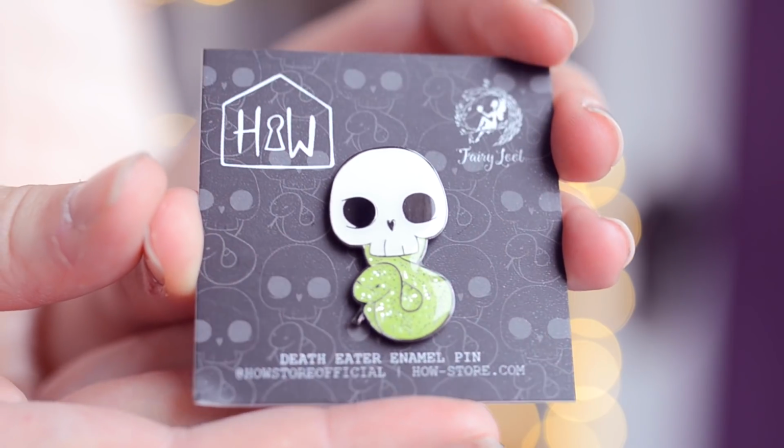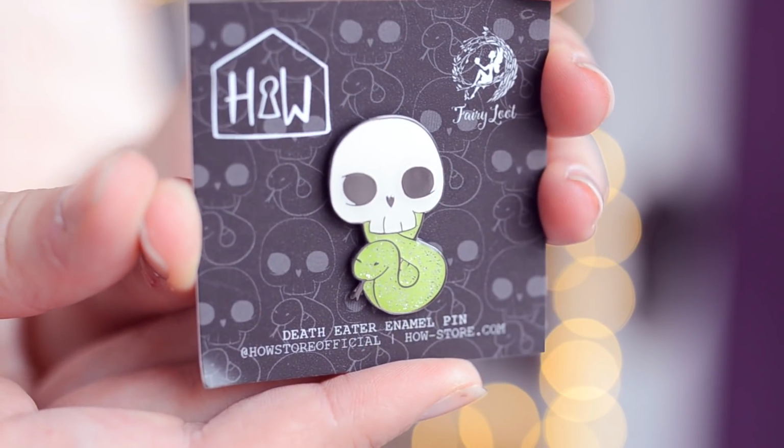Next thing we have, that actually looks really cool. It's a Death Eater's animal pin. Also Nagini has sparkles. It's a disco Nagini. I am living for it.